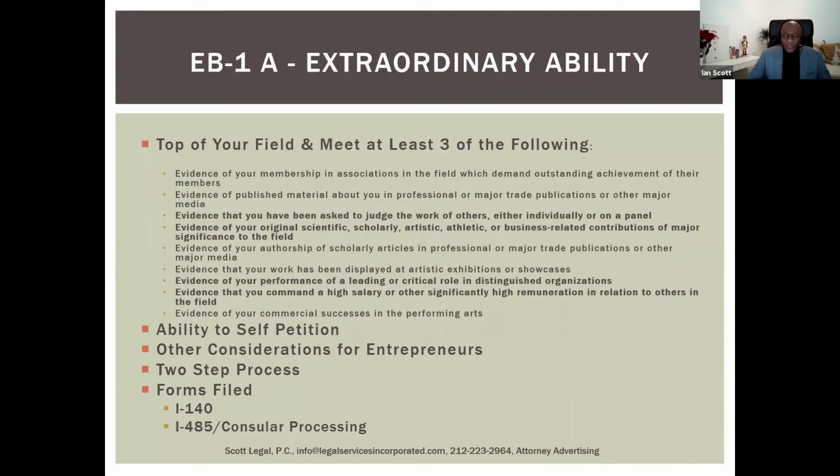So for example, evidence that you command a high salary when you look at your peers. That's going to be an objective category where you're going to look at how much money you've made in the past or you're currently making, and you're going to compare it to what others make. So that's going to be a fairly objective category. Another one that's often used is evidence of your performance of a leading or critical role in a distinguished organization.